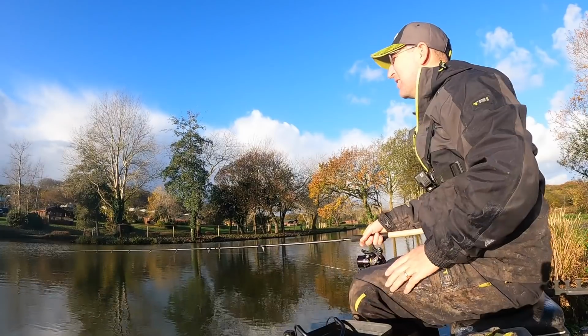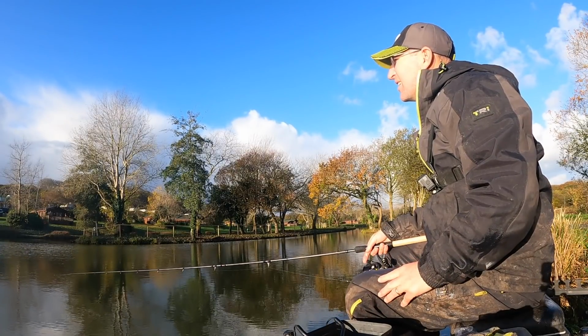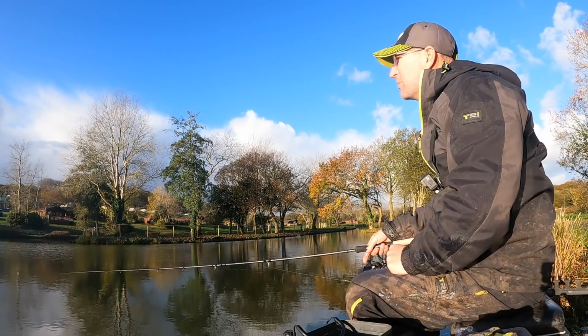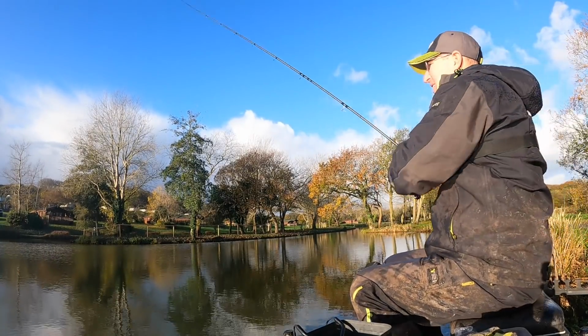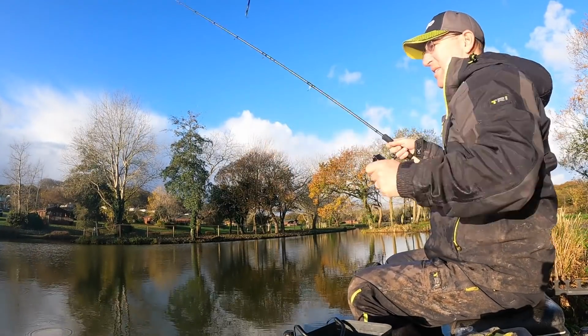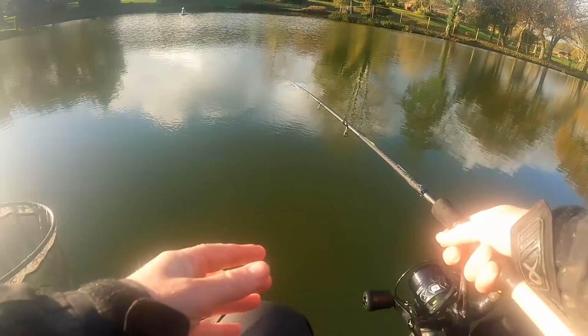Such a simple method, there's not a lot to show you. Just cast it out, get your depth as nice to depth, or just an inch or two over depth as possible. Oh, missed that one. Yeah, so it's dead simple really. Single grain of corn, that's a nice little grain there. Cast it out. Perfect now. Wind's dropped. Sun's out.